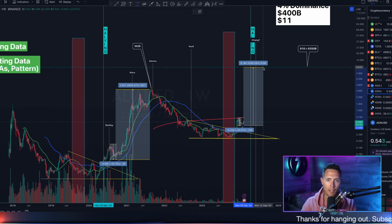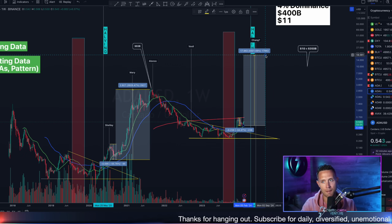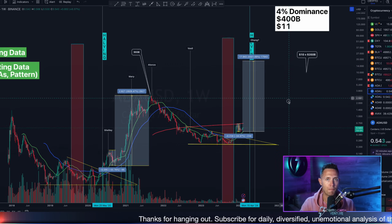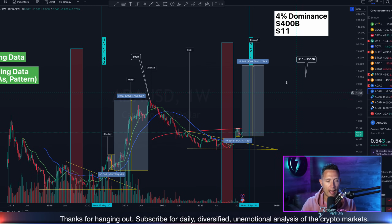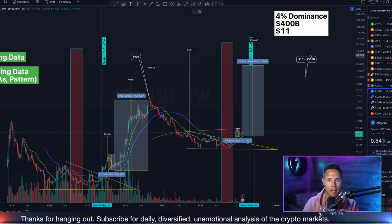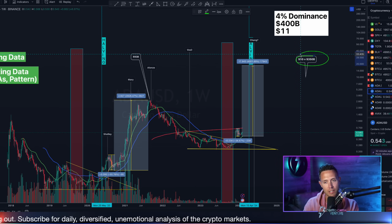Let me show you what that would look like. 4,000% gains for ADA from that previous swing low, if we repeated the move we did last time, would be an $18 ADA. I don't think I've ever said this cycle we would see an $18 ADA. I talk a lot about the possibility of a $10 ADA. That's a $350 billion market cap.